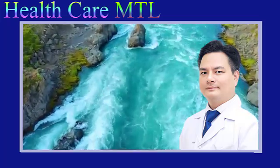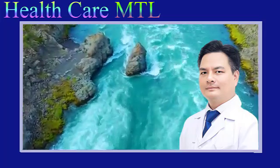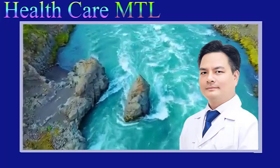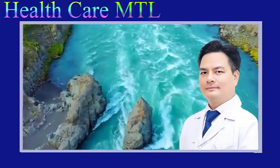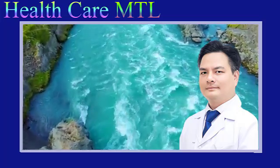Number 4. Sleep apnea. Sleep apnea is a disorder that occurs when your airway becomes blocked or narrowed while you sleep, causing you to stop breathing for short periods of time. This can happen hundreds of times a night, disrupting your sleep quality and oxygen levels.